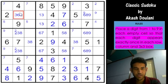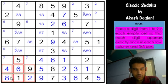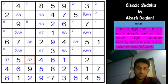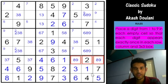That 6 removes the 6 from here. So that's a 3, 8. Oops, sorry. That's actually a 3 and 8, and 4, 5, 6, 9, 1, 2 and 8, which means these two cells must be 3, 7. So 1, 2, 4 and 6, 3, 5, 7, so which means these two cells must be 8 and a 9.